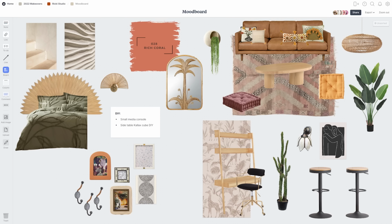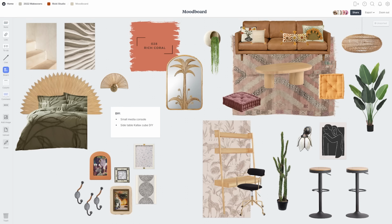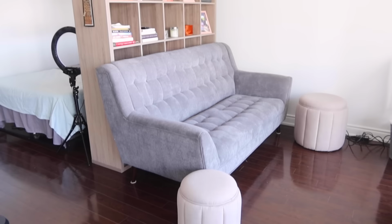I am gonna use a color I've never used on the channel before. This color is Rich Coral by Benjamin Moore, and I wanna paint the accent wall where the TV is gonna go and her Kallax unit this color to really make a statement. I want it to feel happy but cozy and warm at the same time. I definitely wanna keep the Kallax where it is.